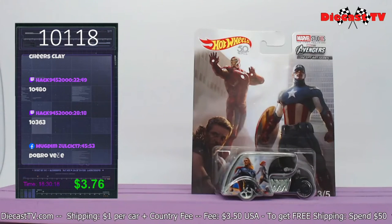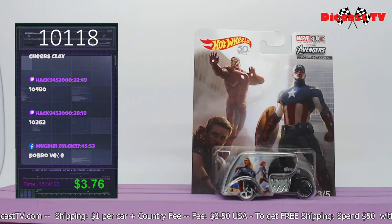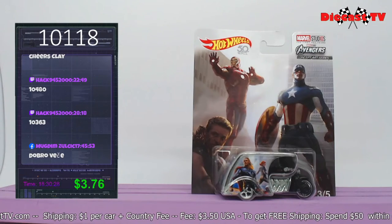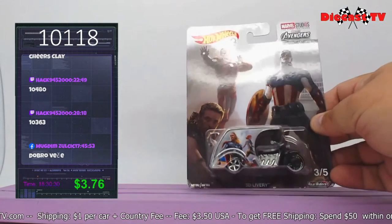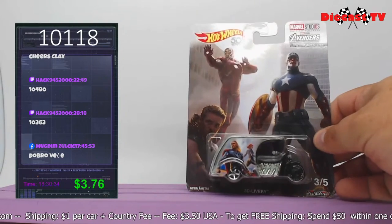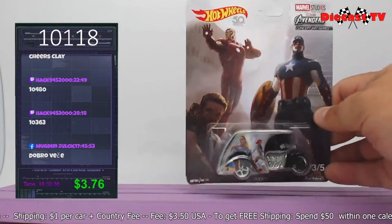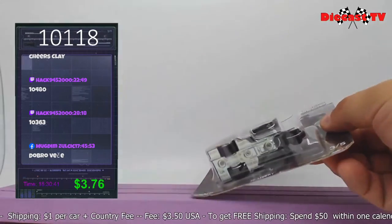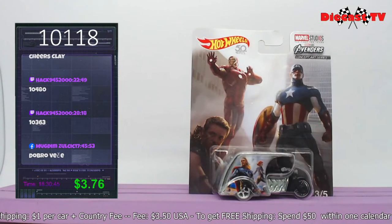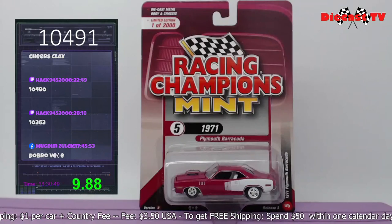10565. Hot Wheels 50th anniversary. Yes, the Marvel Studios. You gotta love this Avengers concept art series. It's pretty cool. It's got all the cool art on it. It's the 3D livery, I believe. Check it out. Yes, metal on metal. Real Riders, number 3 of 5 of that set. And it is for a sweet price, so you better check it out. You want to get it for your collection? I don't blame you. All you got to do is take the number 10118, put it in the chat below, and it's yours. So that's 10118.